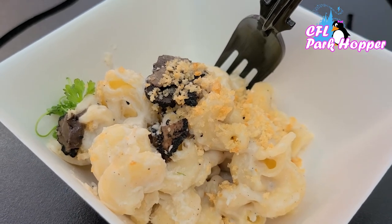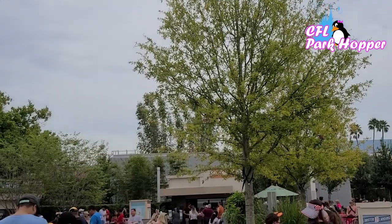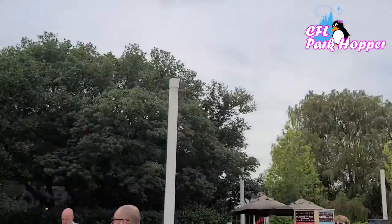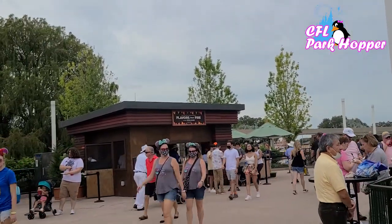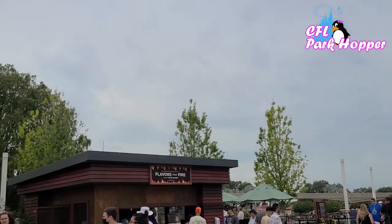We're going to keep going here at the Food and Wine Festival. Okay, so to get some more of our bearings, we just finished here at Mac and Eats and the Lobster Landing. If I turn directly around, in front of me over here is the Flavors of Fire. And this booth screams fall. It's even hosted by the NFL. So let's check out their menu.